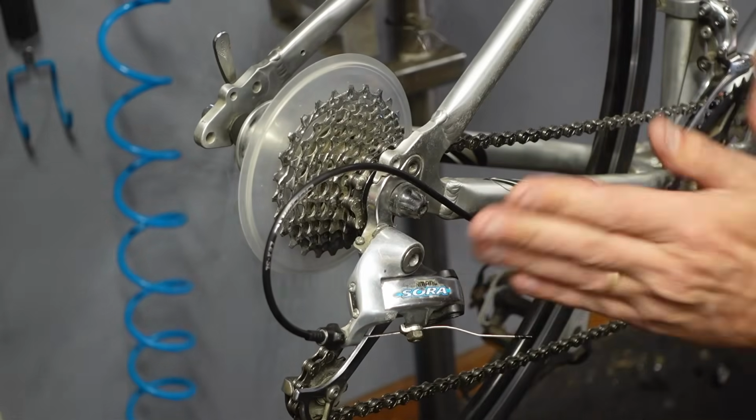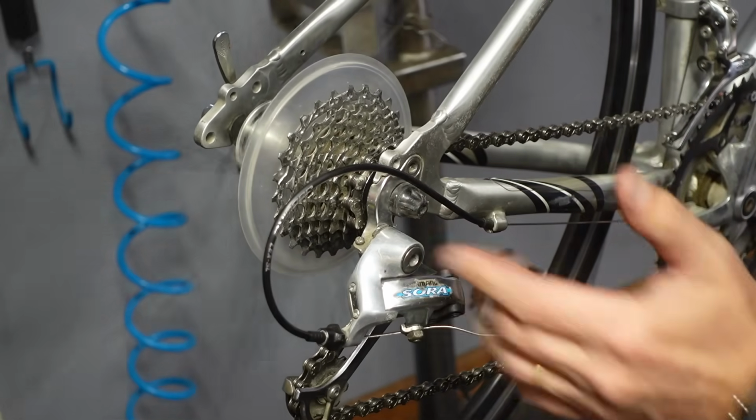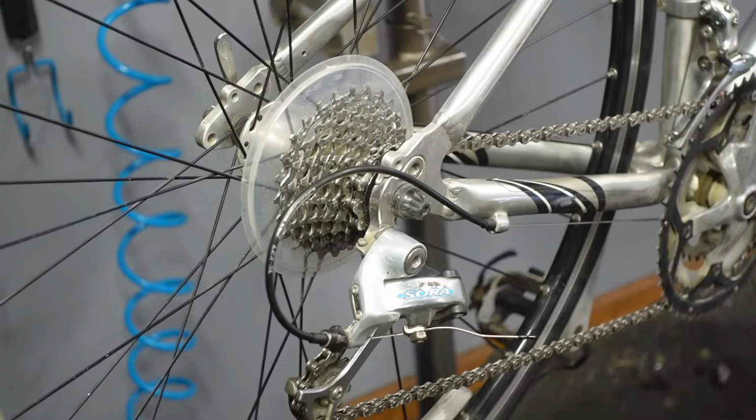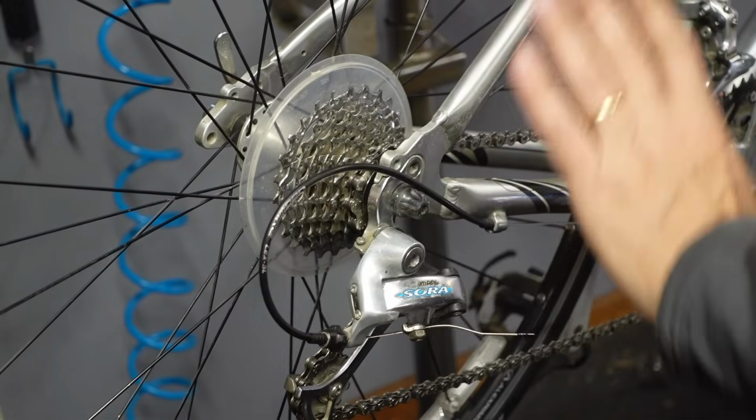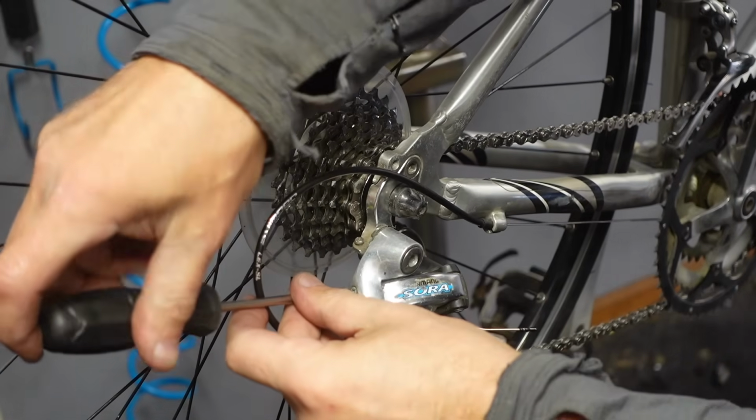I think that the high limit screw is pushed in too far. Well, let's wait. We're gonna look to see. Okay, things are straight. I'm eyeballing it. You could just put the derailleur alignment gauge on here and skip all this, but I'm gonna do it the hard way, the dumb way.